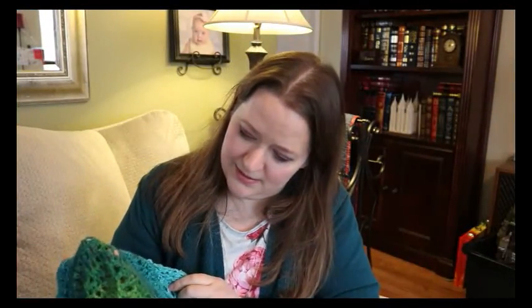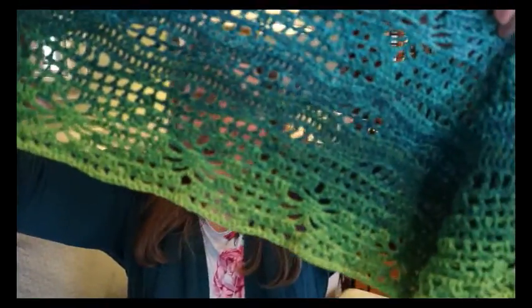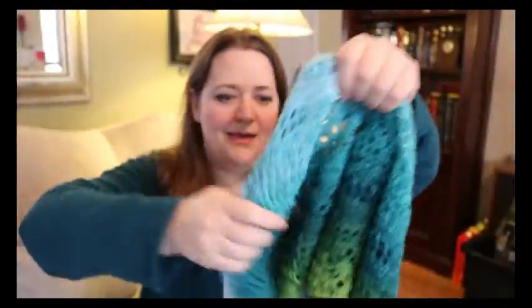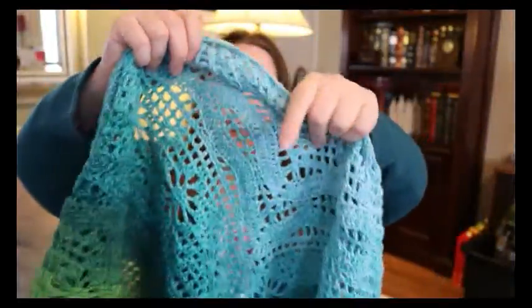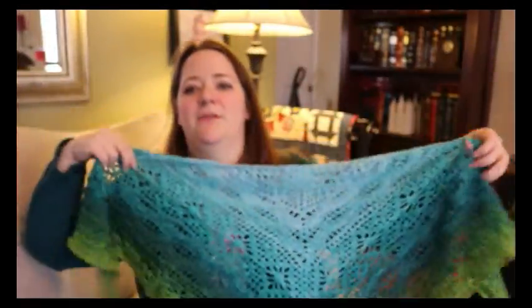Let's see, making a mess here, putting things down. This is the first one I did, and I saw this green, I just had to have it. I love green. This pattern is super cool. I think it was called Daisy Chain. I've never done this before where it has the waves in it. I think I've done this star pattern before, but I've never done these wavy bits. It was such an interesting pattern.